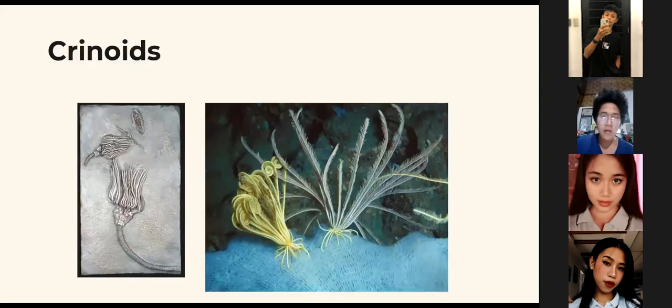Next, okay. What we can see in the picture is an example of crinoids. Crinoids are very different from what they were in ancient times. Modern crinoid stalks rarely exceed 60 centimeters, but fossils were as much as 20 meters long.